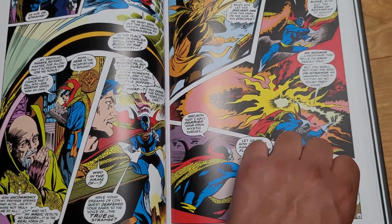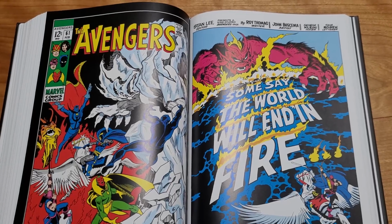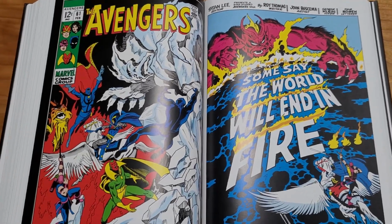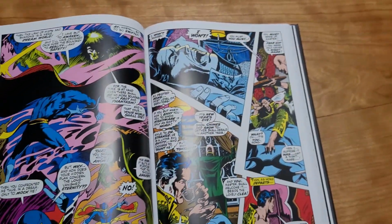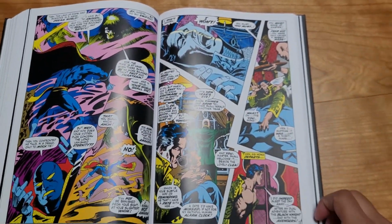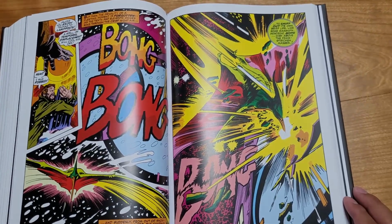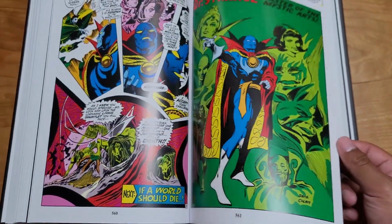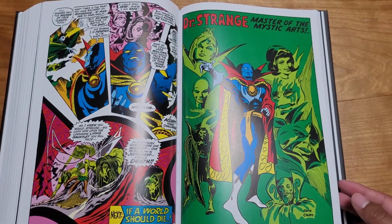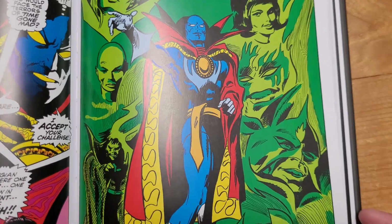But I guess all of this is leading into the final story arc that Roy Thomas wrote about these Undying Ones. He just started the story arc, and then the book was suddenly canceled. So it was left incomplete, which was a surprise and not a surprise at the same time. Obviously, if they knew it ahead of time, they wouldn't have started a story arc.